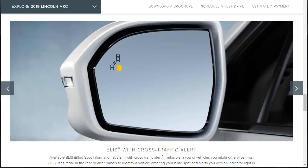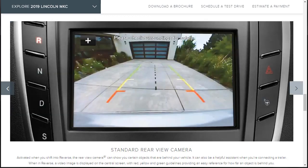Pretty cool. Oh, and this BLIS with cross traffic alert, it's an available feature. It's not standard. Again, maybe it might be standard and bundled in with our Reserve, but maybe not. We might have to still buy a package to get all this safety if we want it.